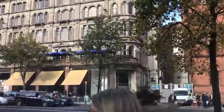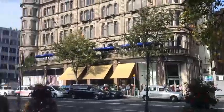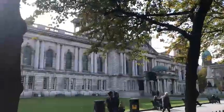And I have to mention, one of the perks of the job is just how close I am to Belfast City Centre. This is my office, and then this is Belfast City Hall.